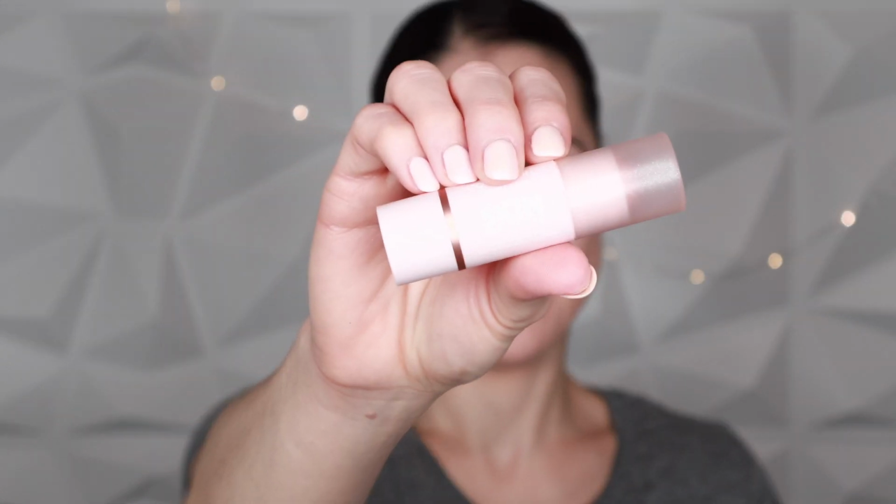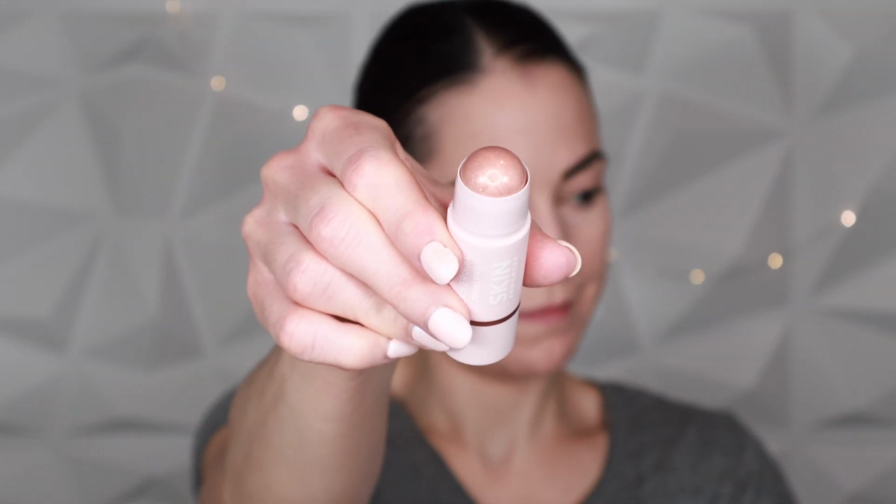And lastly, for the new CoverGirl products is the Pearl Highlight Balm. And this is one that I'm really excited for. I do like a nice glow and a highlight to the skin, even though I will admit I've kind of skipped highlighter the last week or so, and it just kind of feels so unlike me, but I'm here for it today. This highlighter balm stick comes in 2 shades.